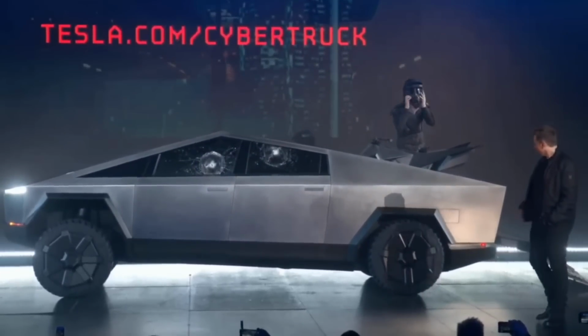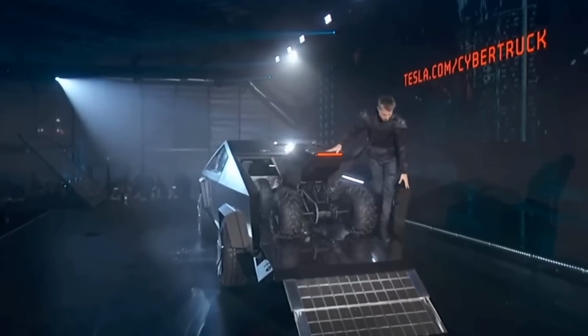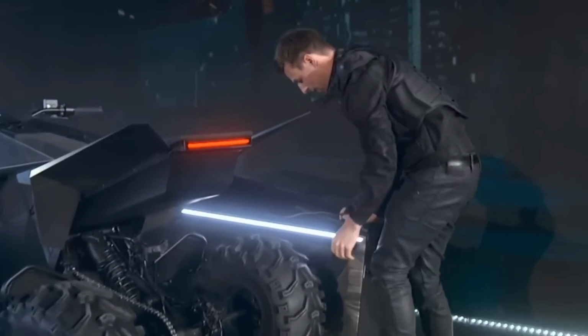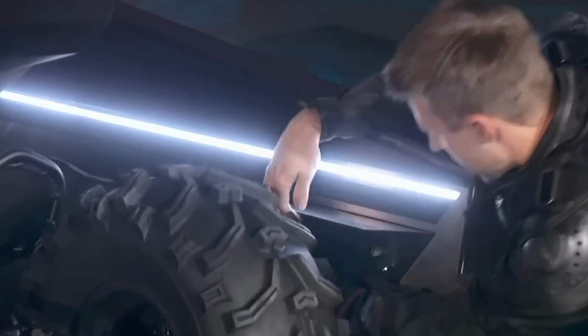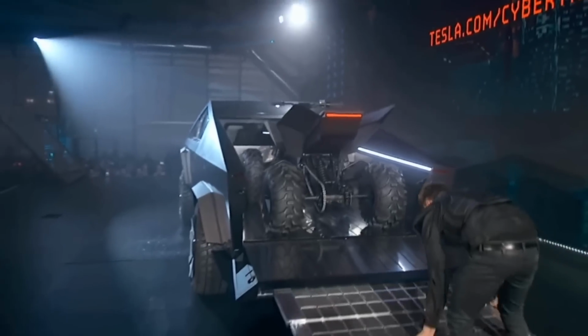But let's not forget, there's a difference between a concept and a production vehicle. And while Tesla has said it's going to make the ATV, details on it are pretty sparse right now. Exactly what battery tech the truck will still use is unknown. However, Elon has said on Twitter that the truck will be sold with a solar option, which could allow the truck to generate up to 15 miles of range per day, depending on where it was parked.